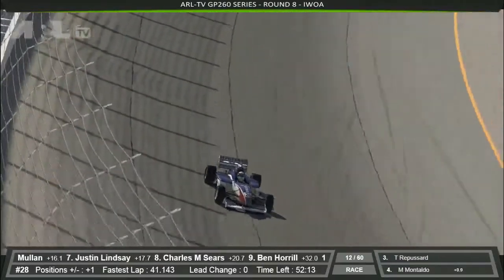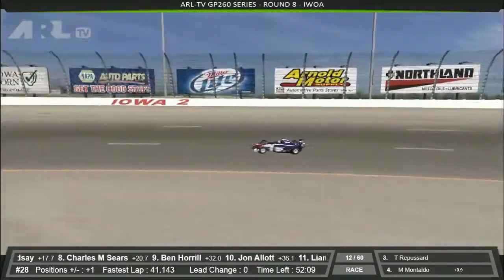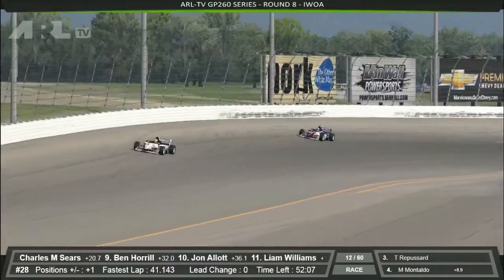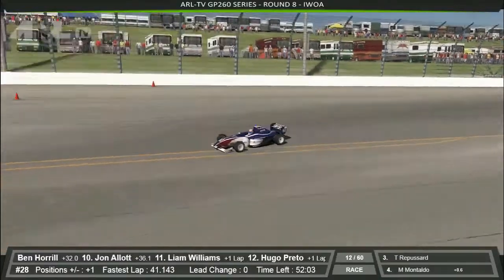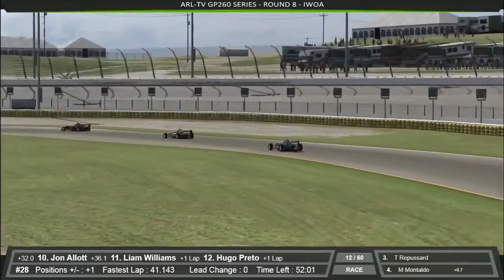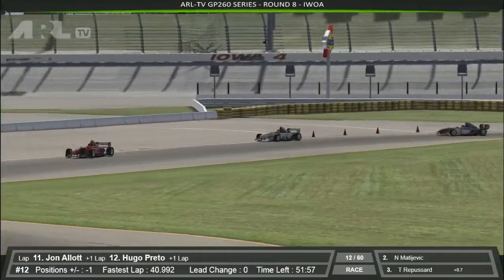Also got Hugo Preto pitted on lap 7, and then got Ben Horrell with 5 off tracks in a row, so I'm not sure what happened to him on lap 9. Looks like he's starting to lose concentration or just having a bad lap.